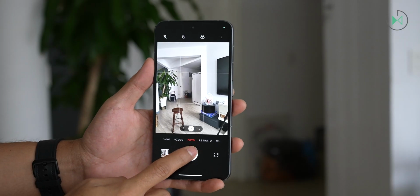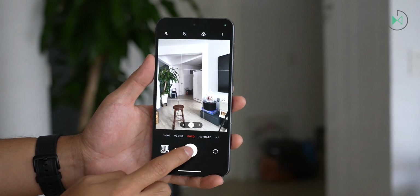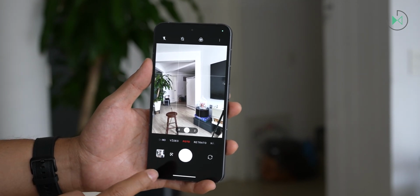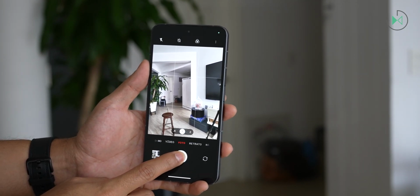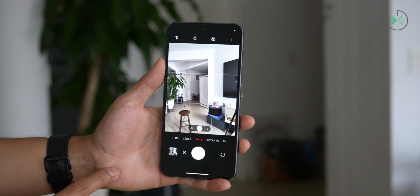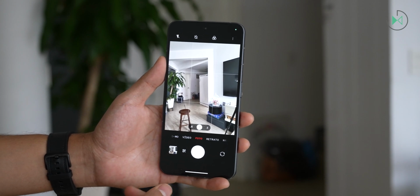The shooting experience is fast. In fact, it's faster than what we were seeing on the front camera. And in this case, if we hold down the shutter, yes, we can have a burst of up to 20 pictures if we have the settings that way. If not, it will start recording a short video.